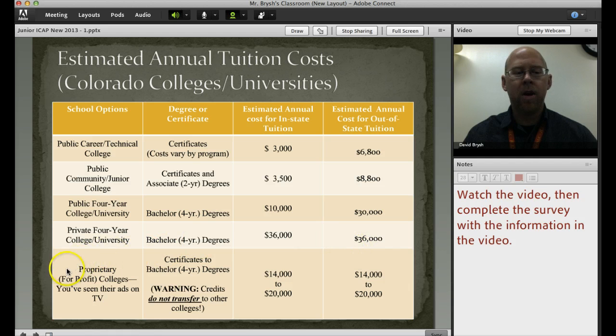And then there's for-profit colleges. The word for them is called proprietary. You've seen their ads on TV. ITT Tech is one, that sort of thing. University of Phoenix is another one. They give bachelor degrees, 4-year degrees.